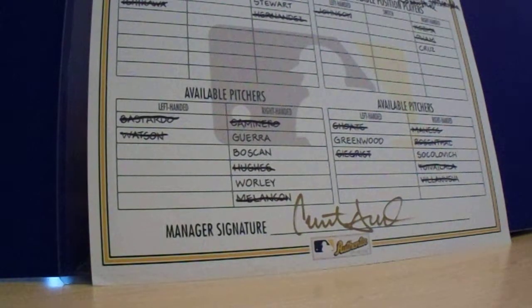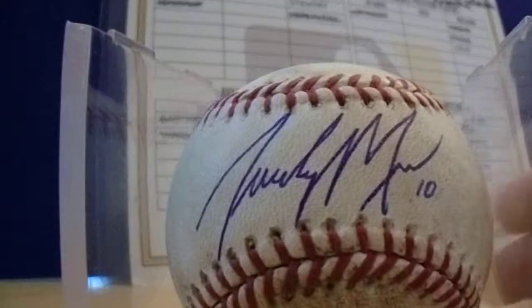Got 3 things signed by Jordy Mercer. 2 MLB Authenticated Game Used balls. The first one is a single off of the Giants' Santiago Casilla. He has a nice autograph.